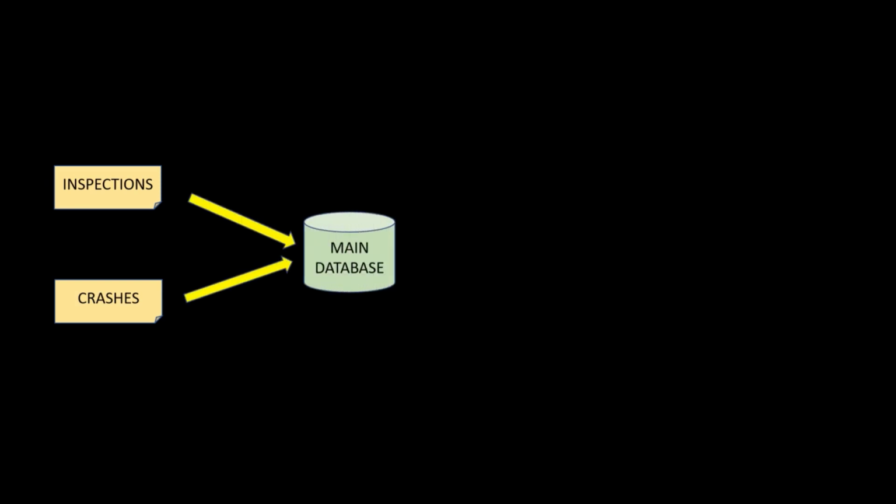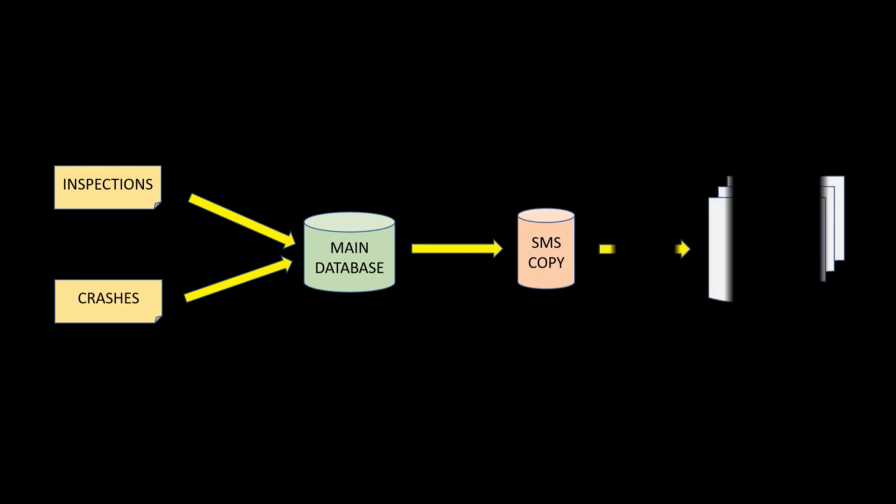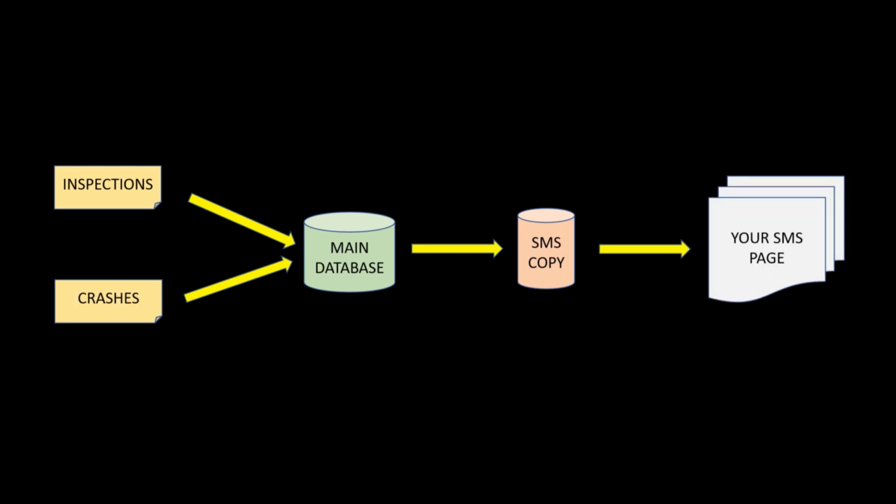Let me bring you through a quick flow here. This is a little bit oversimplified, but it will give you an idea what's going on. Inspections and crashes are done at the state level. The state sends these records over to FMCSA, and they get stored in the main database. This happens live, all the time, every day. Once a month, SMS goes in and makes a copy of the data that it needs. Once the data is validated, double checked, triple checked, and all the calculations are done for the new ratings, the SMS page is going to update. So this is what you're going to see, your update once a month.